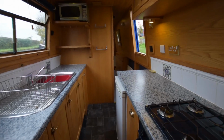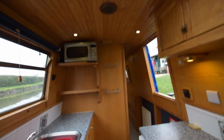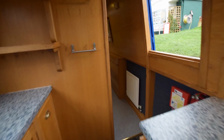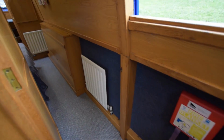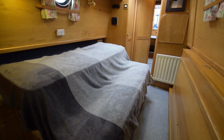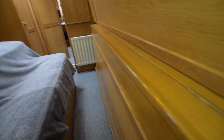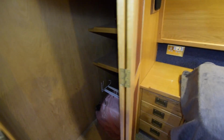The fit out, by the way, I didn't mention, is oak face ply with oak tongue and groove to the ceiling. There's a Houdini hatch in the kitchen, adds light and air. Very light and airy boat actually. Into the bedroom, there's another radiator. The bed's a cross bed, 6 foot long by 5 feet wide. Very easily erected, so I'll try and show you on the way back. Huge wardrobe. It's almost a walk-in wardrobe actually, lots of shelves on the far side.